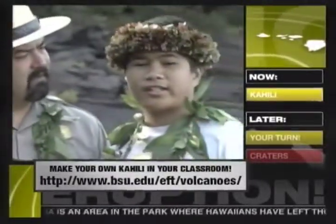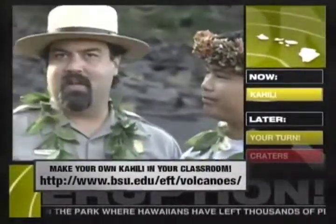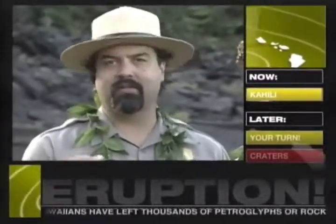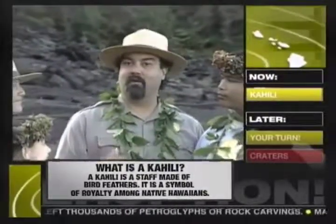What were the colors of the ali'i, Makana? Well, the colors of the ali'i were red, black, and yellow. Red, black, and yellow. And some of these yellow feathers are extremely hard to find. You'll see birds that are all black with just little yellow feathers on their shoulders. Those would be the ones that would be collected. It would take lots and lots of birds to create one kahili.